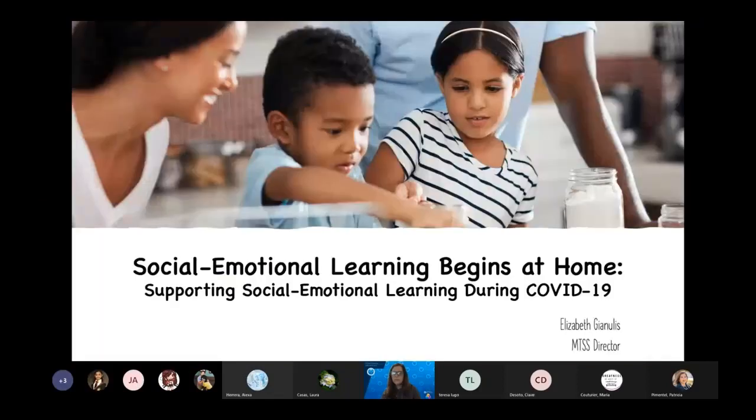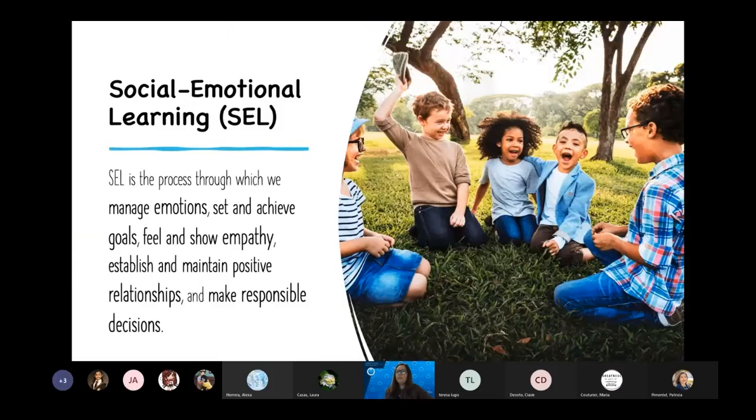All right. So the title of the presentation is Social Emotional Learning Begins at Home, Supporting Social Emotional Learning During COVID-19. So that's a bit of a mouthful, but let's start with really what social emotional learning is. Social emotional learning is often defined by an organization that really is at the forefront of this. It's called CASEL, the Collaborative for Academic and Social Emotional Learning, as a process through which we manage our emotions, we set and achieve goals, feel and show empathy, establish and maintain positive relationships, and make responsible decisions.